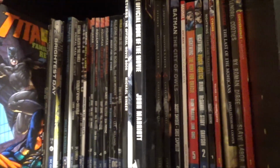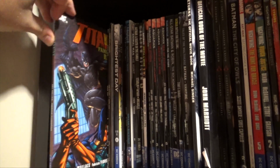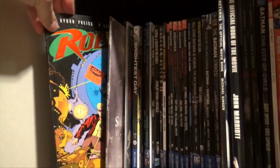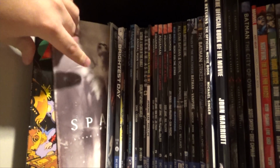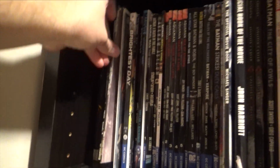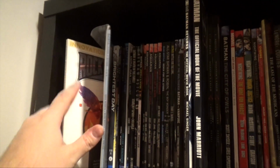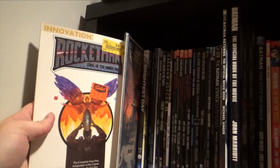These used to be in alphabetical order, but not anymore. So that one I haven't actually read because I just like the cover. One of these days I'll actually read them. There's Robin 3000. The Spawn cover was super cool, so I had to get it. I don't know a whole lot about Spawn, but I definitely want to bring it up in the future and read more about it.